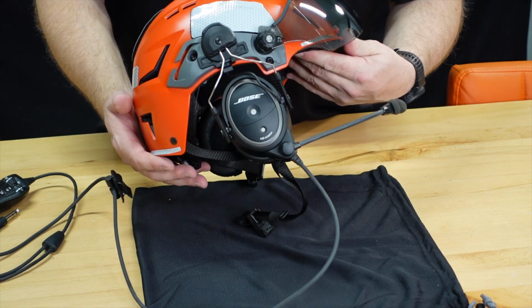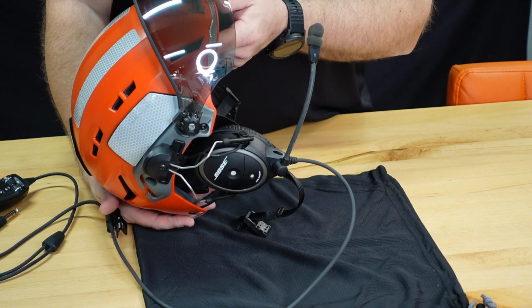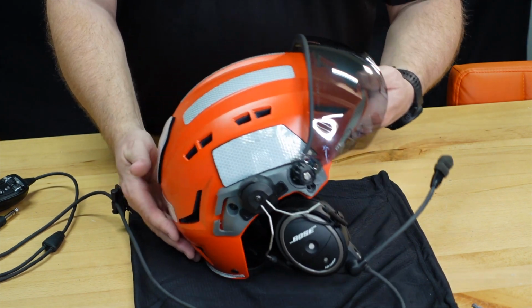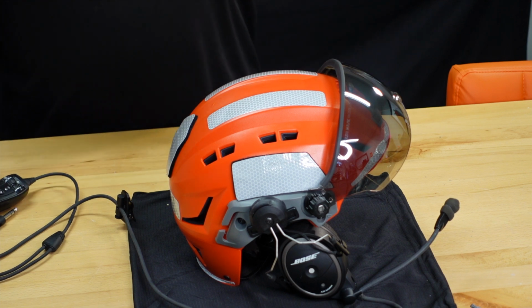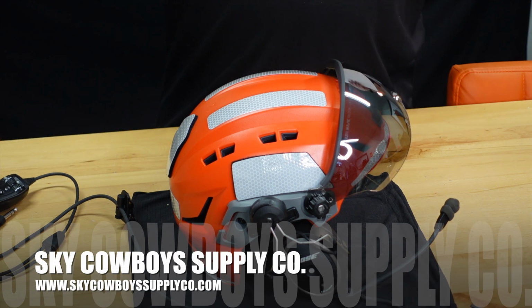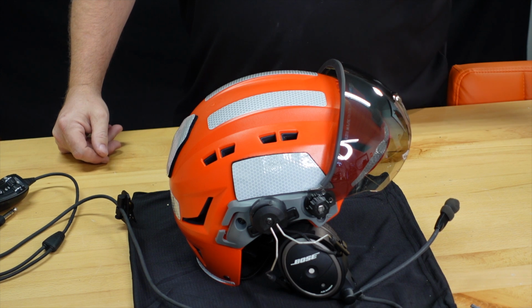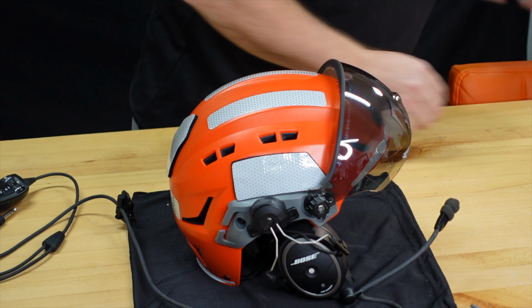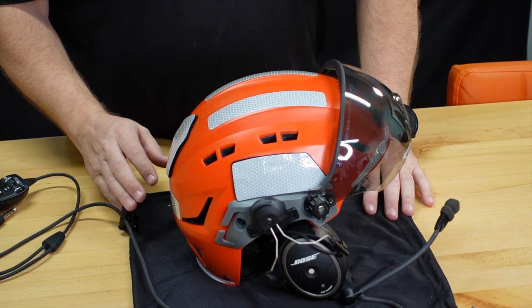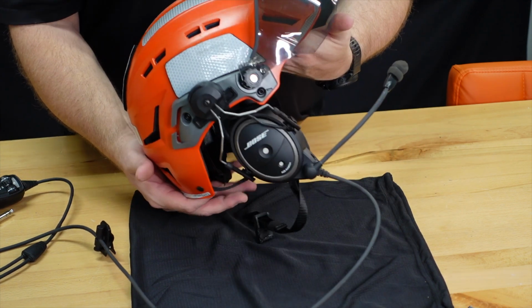So again, guys, if you're thinking about a helmet, definitely recommend these. Again, the helmets are made by Team Windy. The rest of everything is made by the guys over at Sky Cowboys Supply. And again, that's John Hart's over at Sky Cowboys Supply. They provide the full kit with the headsets. You can get it in kit form, you can get it in complete form if you don't want to mess around with the cups, or if you don't have a headset already, you'll be getting a new Bose with that.